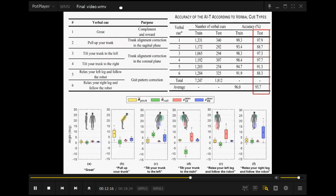We selected 6 common instructions given by therapists and trained the AI to understand the situation in which these instructions are typically made. As a result, we were able to develop an AI system that delivers instruction with nearly 90% similarity to those provided by actual therapists.